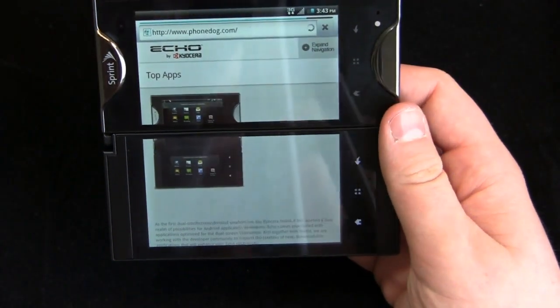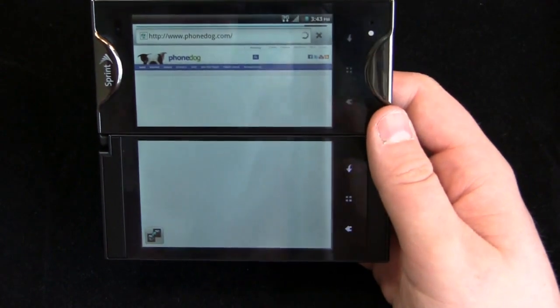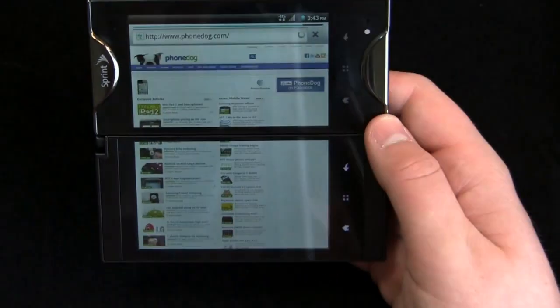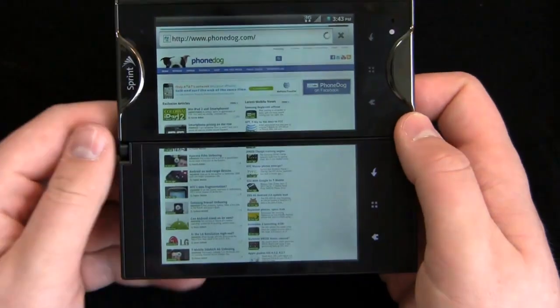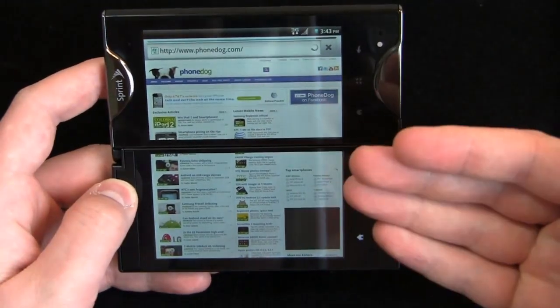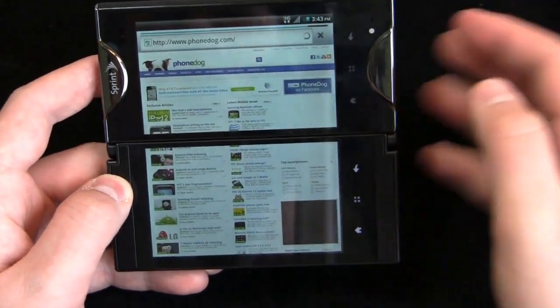Let's see, still loading. And then Echo, they're working on kind of an ecosystem around the Echo. So there's a tablet extension you can install, which enables applications to work on both screens, which I installed before installing Angry Birds. That's why you saw it on both displays. Beforehand, it would have been on just one. So here's PhoneDog. You can see, I mean, it looks nice. It's nice to have that big display, almost a tablet feel, but in a pocketable form factor when it's closed.